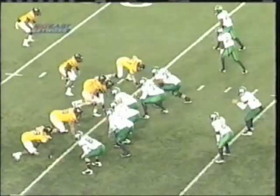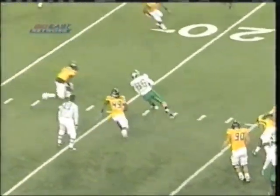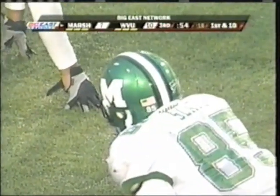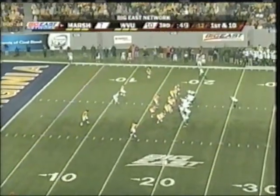I mean, he's just running a simple drag, but when you talk about field awareness, watch how he gets upfield vertically. As soon as he catches the ball, he knew where that first yardage was. He knew where the yardage marker was, and he went and got the first down. That's great field awareness. Ball at the 18, first down and 10.